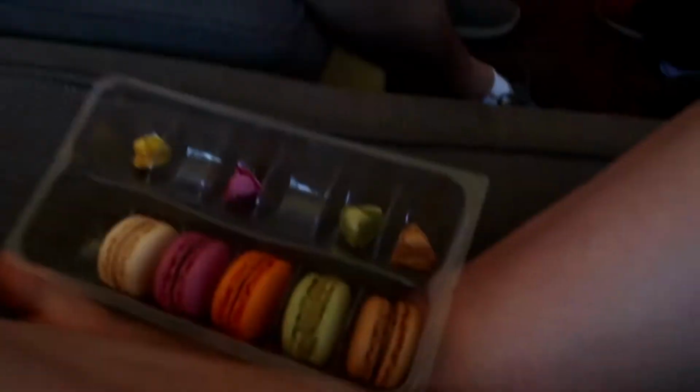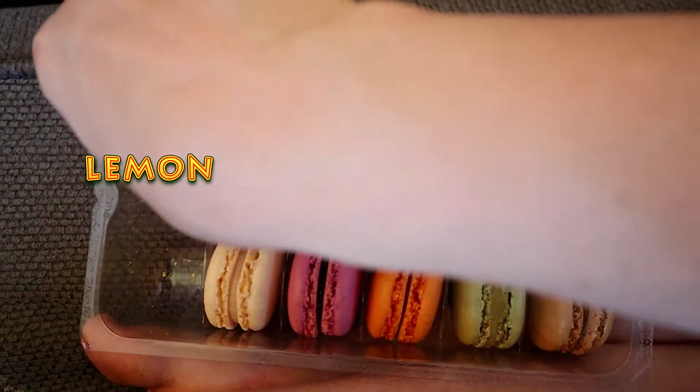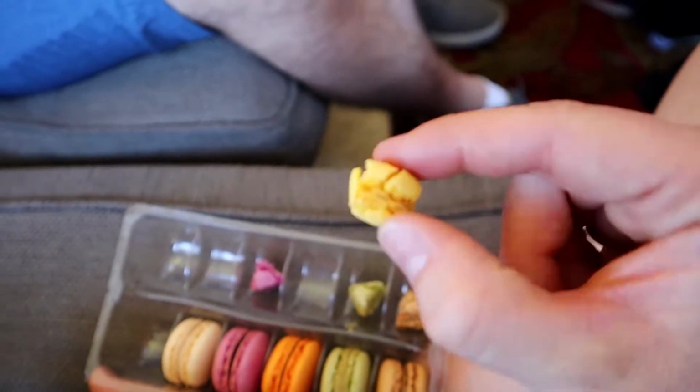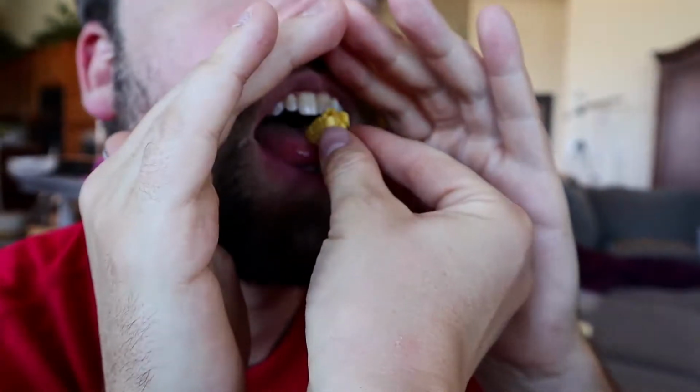Okay, cover. All right, let's see. Let's do this one. I think this one's a pretty easy one. I need an easy one. I'm bad at guessing. Okay. Oh. Orange. No. Close. Strawberry. No. It's yellow. Lemon. Yes. Citra. Okay. I knew it was citra.